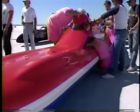And the Vesco Streamliner being readied right now. Rick, what's happening here in these last-minute preparations? Well, it's the final moments, getting in the car and preparing to make your attempt. The butterflies are in your stomach, and you're anticipating the run totally.